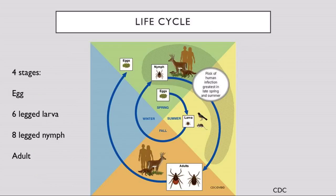So the life cycle, we discussed it briefly in the beginning of the lecture. The life cycle has 4 stages: egg, 6-legged larva, the nymph stage, and your adult. This is from the CDC, which nicely depicts the cycle. Typically in the springtime, as Dr. Taylor mentioned, is when the onset occurs, and the eggs become larvae, and they have small animals they can attach on. You see birds and mice and rodents. And then the nymph stage is actually the biggest problem in Lyme disease.